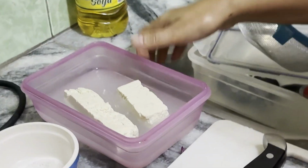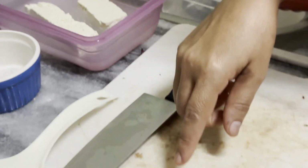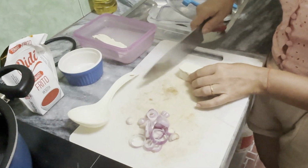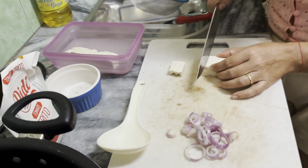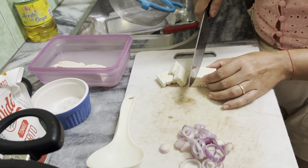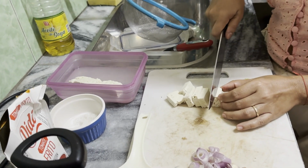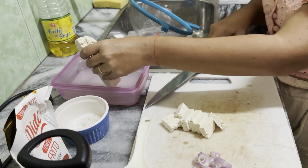Okay, so what I'm going to be making, I already cut this onion. I am going to be cutting the tofu in small pieces. See how firm it is. Okay, I am going to fry it. I cut it in small pieces. You press the tofu, you use the press to make it that firm. See, my husband brought me the press from Canada.